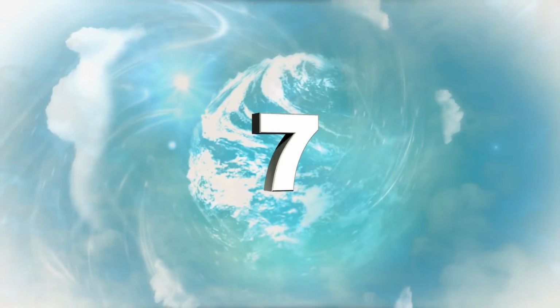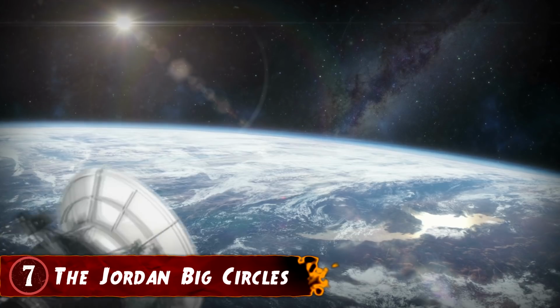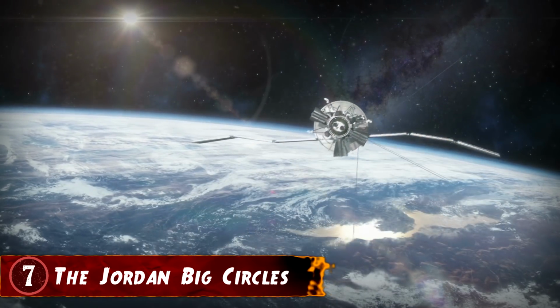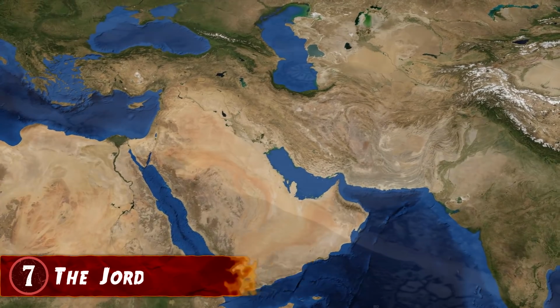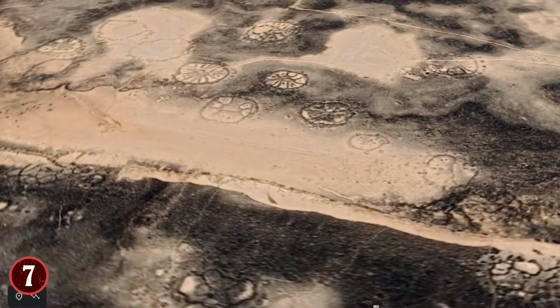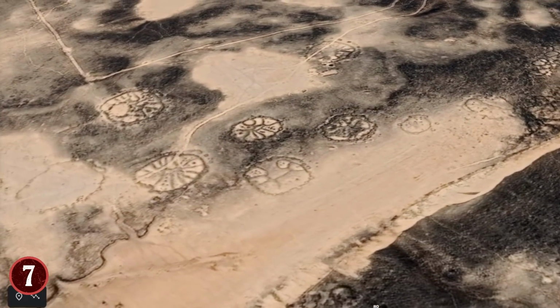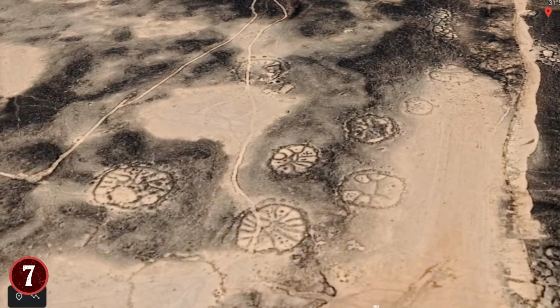Number 7. The Jordan Big Circles. Ever since satellite imagery became a tool in our world, we've seen the continents in a new way. And when said satellites were pointed near Jordan, they saw 8 very big and very mysterious circles carved into the ground. Though weirdly, they were first discovered in the 1920s, but only after recent surveys has there been any more research and study put into them.